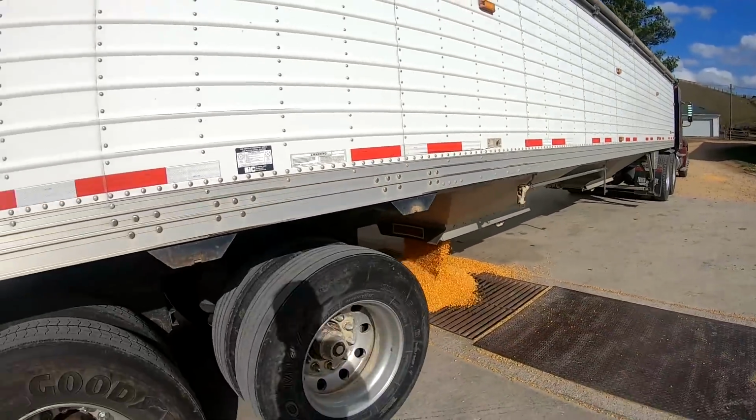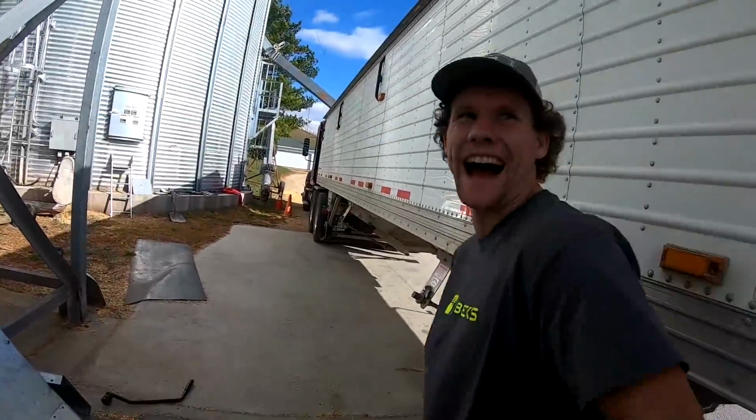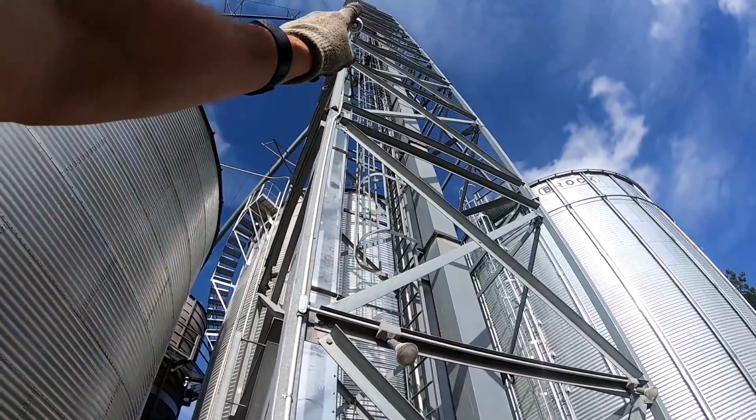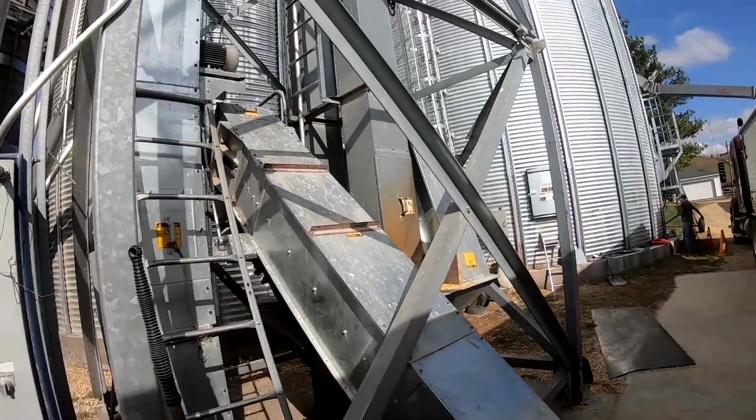Loading her up, or unloading her. Jesus. I thought was the camera on. Yeah. Snuck up on me like a spider monkey. Alright, I'm just waiting until I hear green stop dribbling down, then I'll shut the leg off. Alright, so this truck is empty.